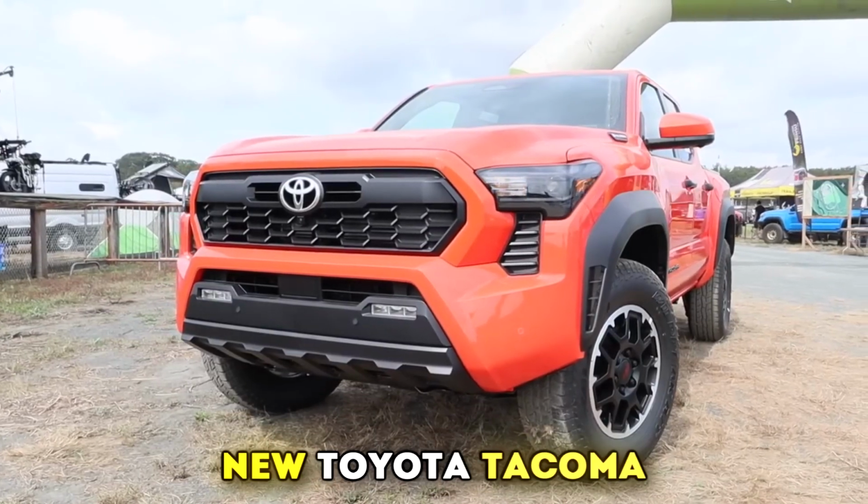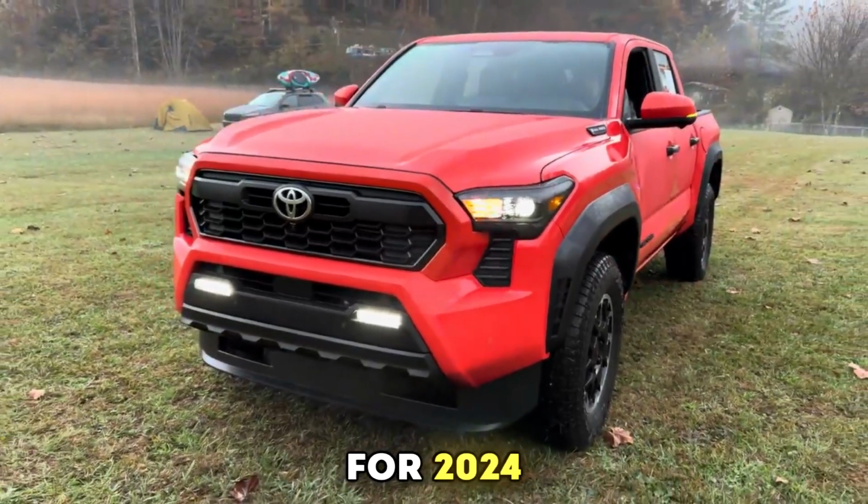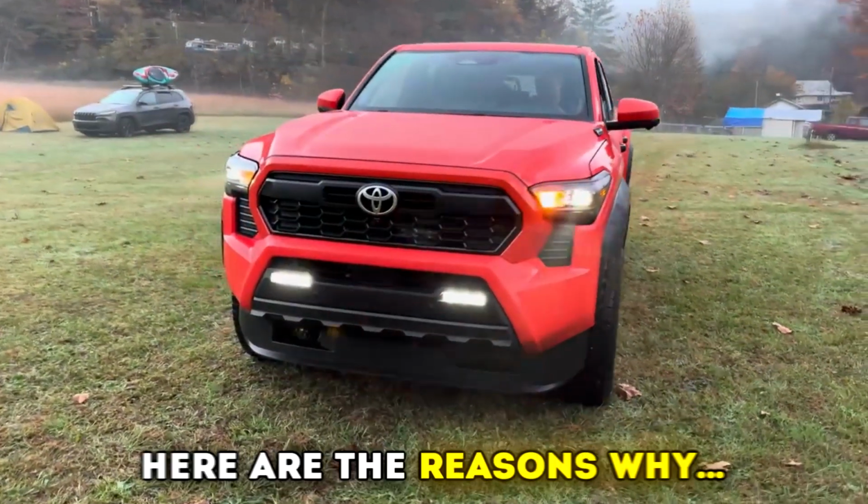The highly anticipated new Toyota Tacoma is hitting the market, fully redesigned and re-engineered for 2024. And quite frankly, I'm buzzing for it. Here are the reasons why.